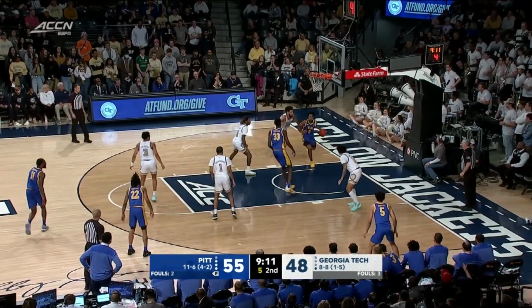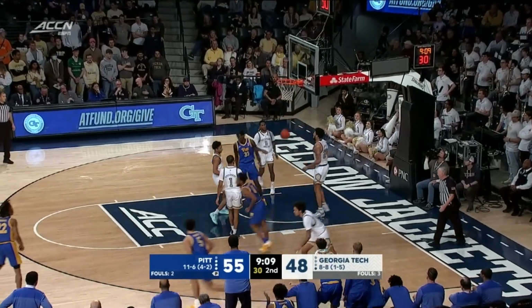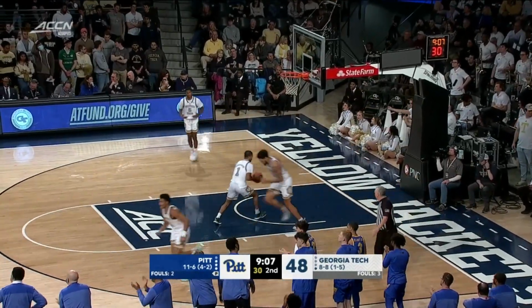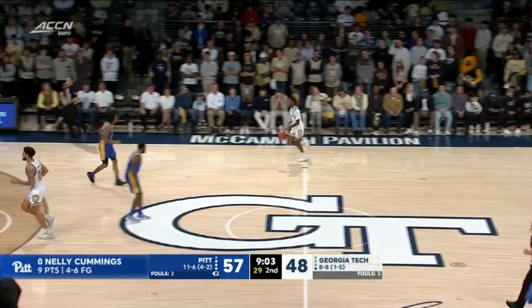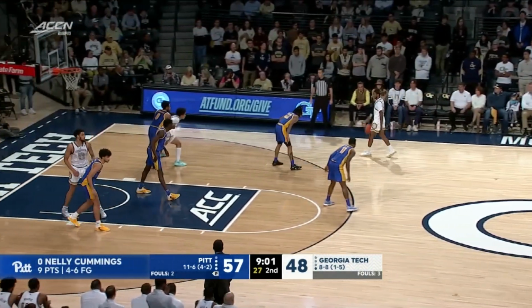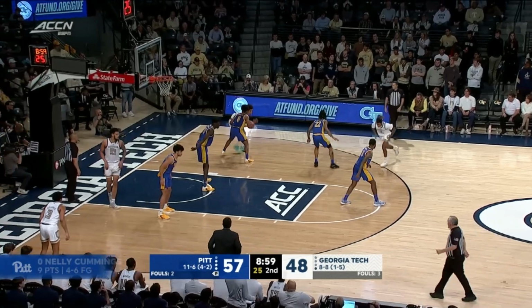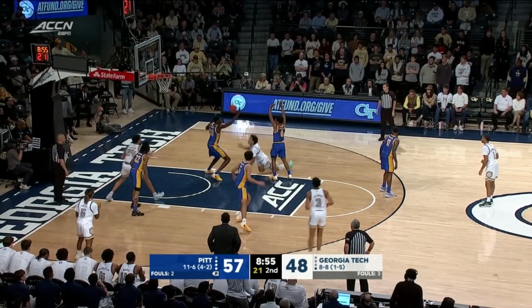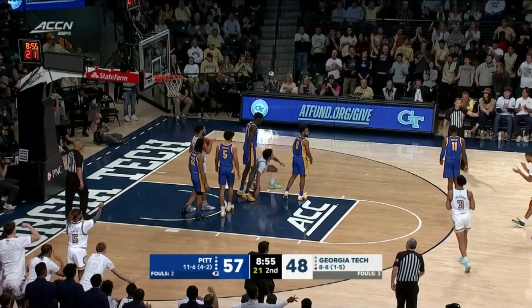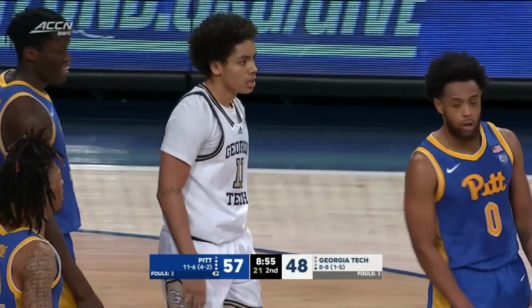Shot clock is winding down. It's Cummings again. Caught Howard on the mismatch there. There's nothing they can do. You can hear the Pitt bench yelling, telling them to swing the ball, reverse, take advantage of the switching that Georgia Tech is doing, and easy drive and finish there at the rim. Maxwell got it to go, and a foul.